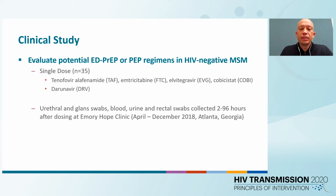The specimens analyzed in this study came from a clinical study of a single dose of the reverse transcriptase inhibitors tenofovir alafenamide, or TAF, and emtricitabine, or FTC, as well as the integrase inhibitor elvitegravir, EVG, boosted with cobicistat, a pharmacoenhancer, and a protease inhibitor, darunavir, DRV, is also added. Urethral and gland swabs, as well as blood, urine, and rectal swabs were collected at up to 3 clinic visits between 2 and 96 hours after dosing at the Hope Clinic in Atlanta, Georgia.